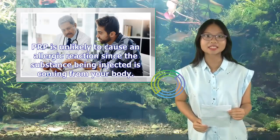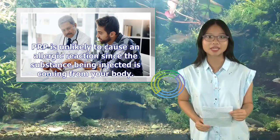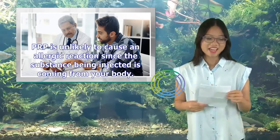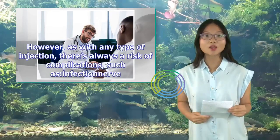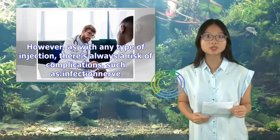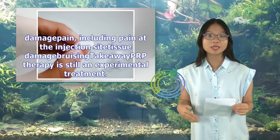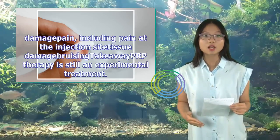PRP is unlikely to cause an allergic reaction since the substance being injected is coming from your body. However, as with any type of injection, there's always a risk of complications, such as infection, nerve damage, pain, including pain at the injection site, tissue damage, bruising.